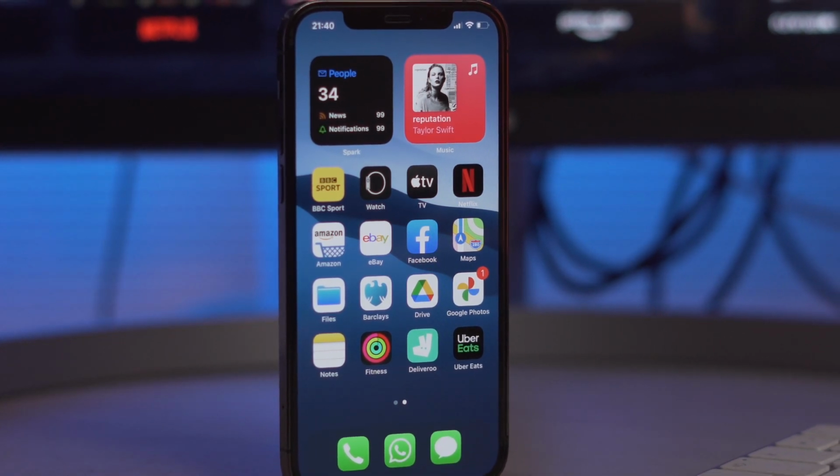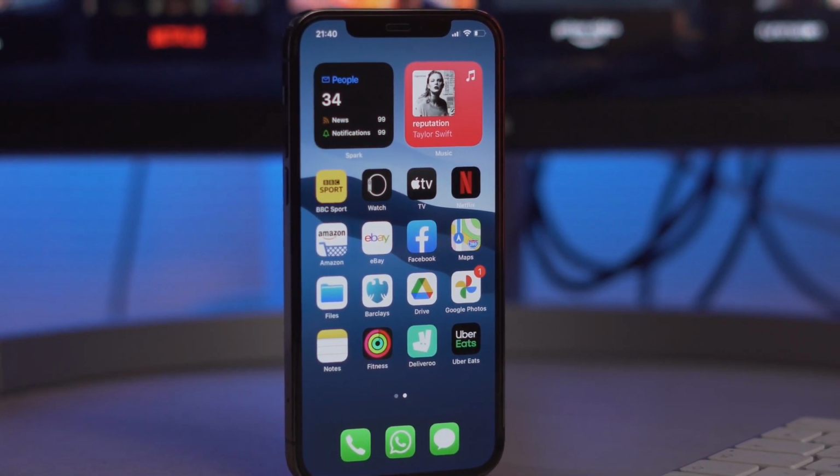There we go, that is what is on my iPhone 12 Pro in 2021, and just going through that, I've realized that I don't use the Pro version of this phone in any way. So this has made me maybe think that maybe I don't need a Pro phone anymore.